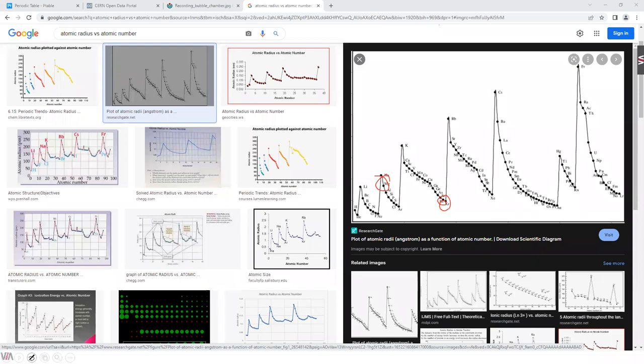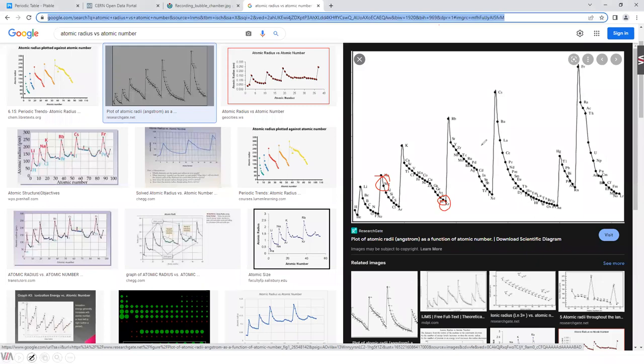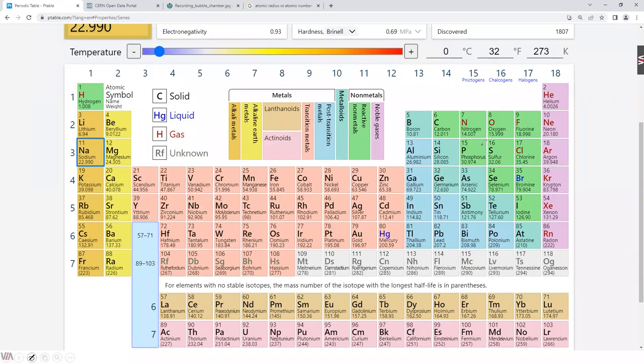For instance, if I asked instead, take it back, go back to my periodic table. If I asked you about chlorine versus strontium, chlorine's further to the right, strontium's over here. Further to the right should mean smaller, and chlorine also has fewer energy levels, right? So both of the variables are working. They both say that chlorine should be smaller, right? So if two things are happening at the same time, I'm going to try to structure the questions that way.